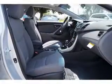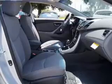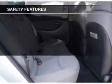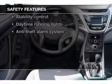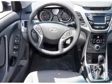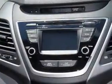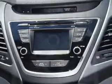Keyless entry, power door locks, power windows, cruise control, an AM/FM stereo with a CD player, a satellite radio, power mirrors. If safety is a high priority, rest assured knowing that these top safety components are included. Front ventilated disc brakes, curtain head airbags, passenger airbag, side airbag, traction control, stability control, daytime running lights.